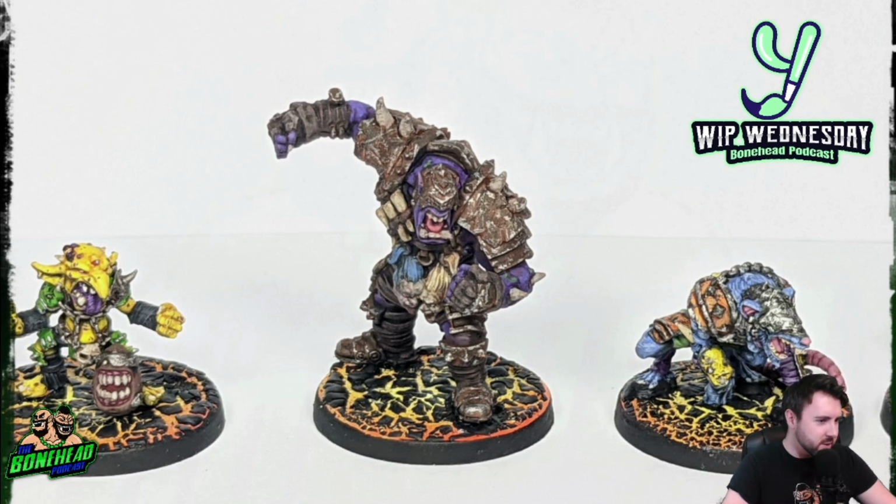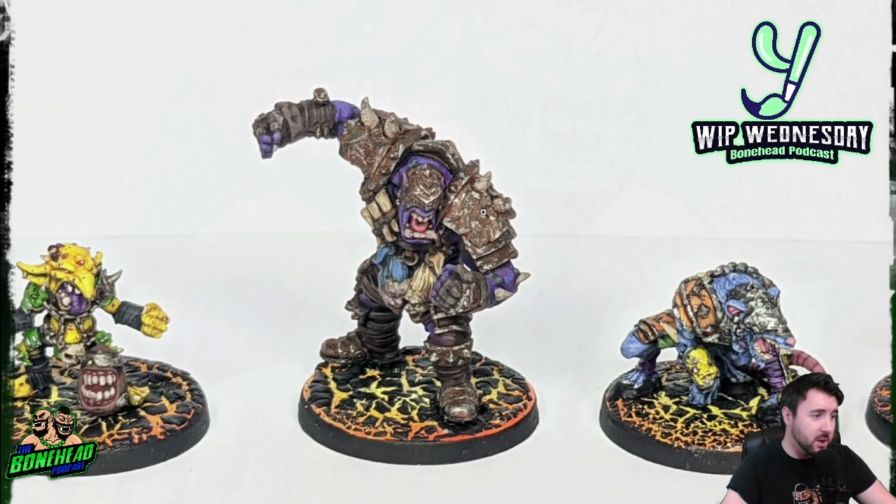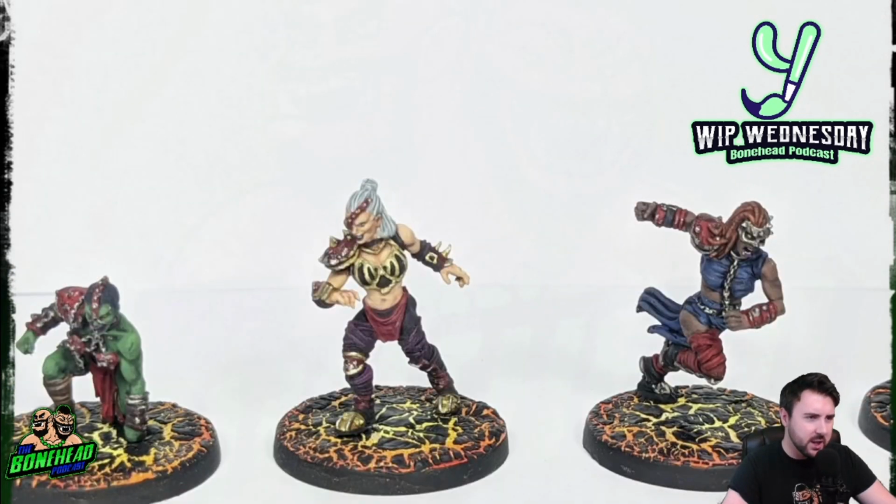Oh, Frank, you're going to cost me money. I know, I'm supposed to be printing things, but I think I need some of these miniatures now. Lovely work on the armor as well. Frank, you're an armor machine.